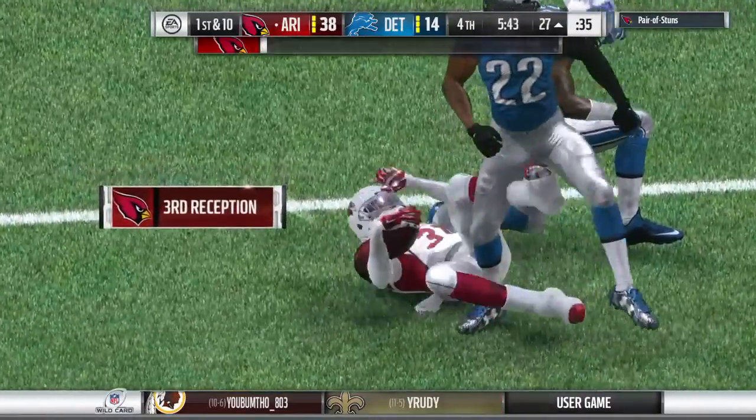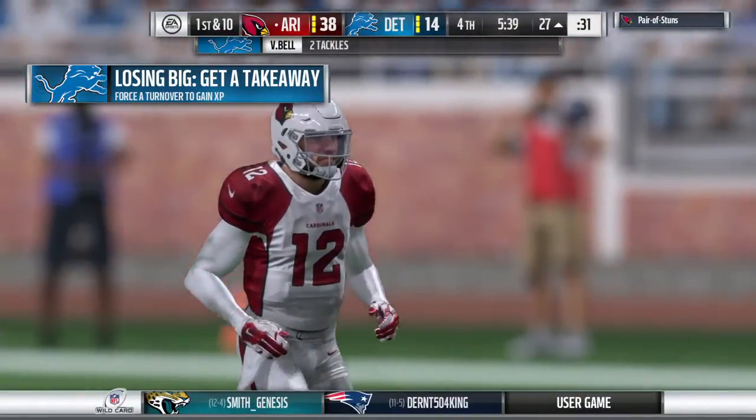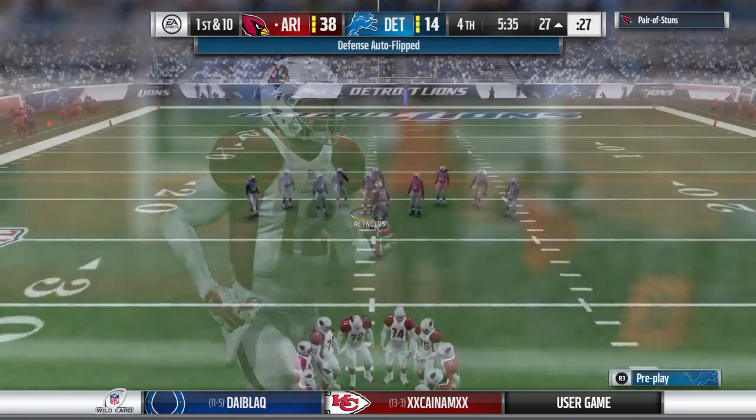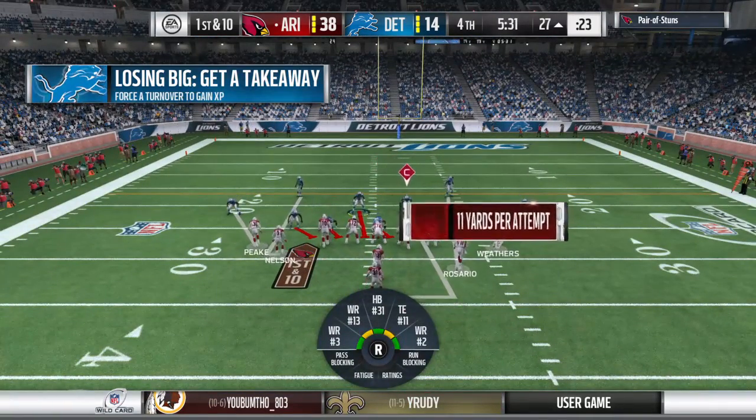And defensively, they just don't seem to have much of an answer for this passing game. Not at all. And look at the confidence that's exhibited here. With that type of a lead, clock on their side, instead of running it, they're still throwing it, trying to pick up first downs and keeping the football.